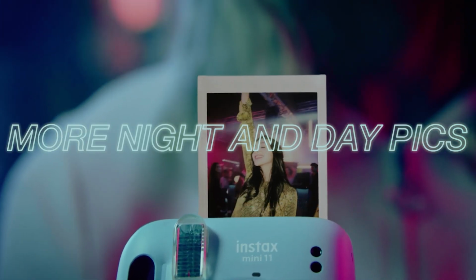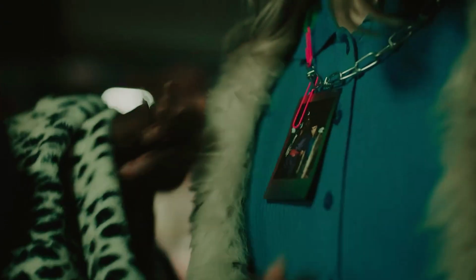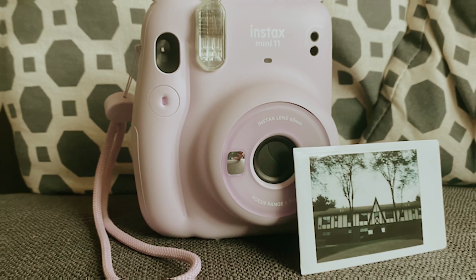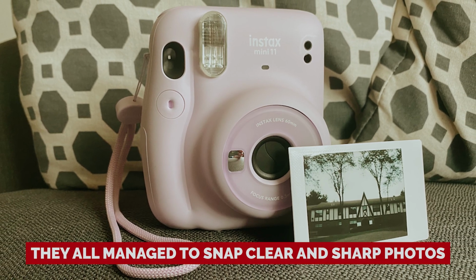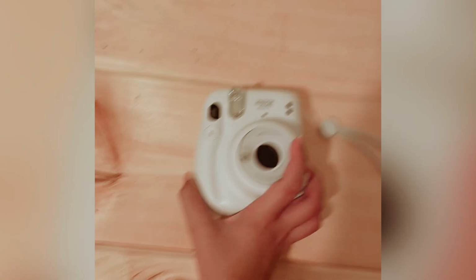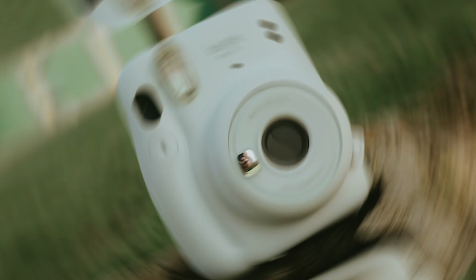I recently unleashed this gem on my nieces and nephews, all under 12, who squealed with delight as they clicked away. Watching their excitement was just as satisfying as the prints themselves. They dashed around showing off their captures, giddy with pride. And while a few were a tad impatient, they all managed to snap clear and sharp photos. So grab your Instax Mini 1 and get ready to capture life's delightful chaos, one instant print at a time. Trust us, you'll cherish these imperfect, magical moments.